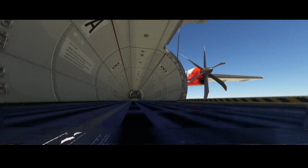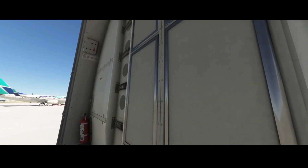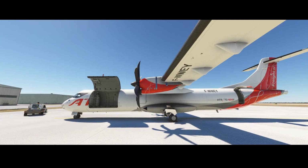If you found a way how to add those containers, a little bit low, then let me know via the comment box below this video. And with that, we're already at the end of this video, where we looked at the freighter version of the ATR 72-600. Unfortunately, no special livery, just the default livery is there. But likely, if you go to the community sites, for example flightsim.to, you will find a lot of liveries for this aircraft really, really soon.